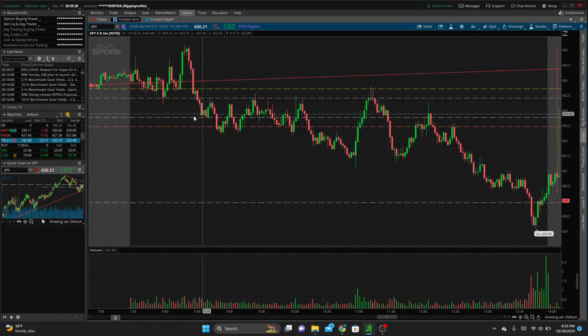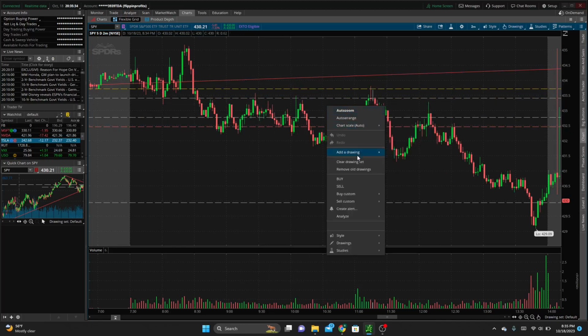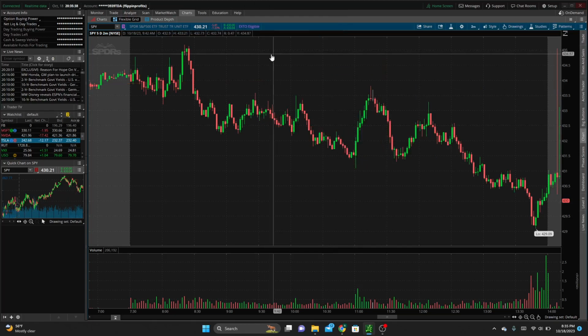As you can see, the rest of the day, there were a lot of options for scalping, especially now that I have done my review. I will clear my chart and we can just look at this fresh.